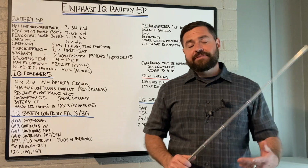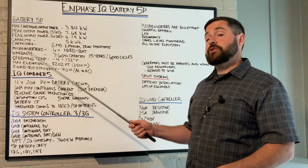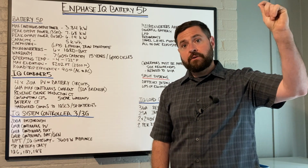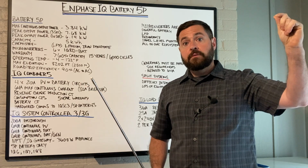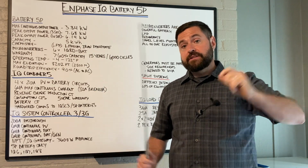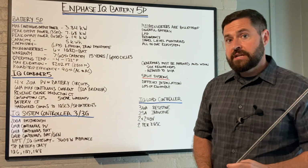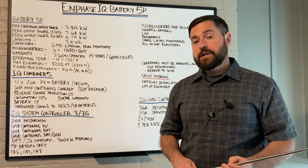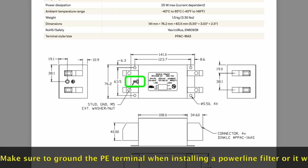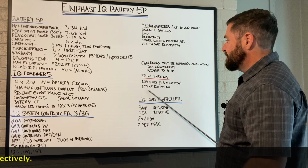Next, you've got to install this Enphase power line filter. Now that is because, again, the solar panels communicate with the IQ gateways or the IQ combiner through power line communications, that high frequency signal from the microinverters down to the IQ gateway. But when you have multiple IQ gateways on site and you have solar panels that are supposed to be reporting to different gateways, those communications can get scrambled and find their way over to the other systems, and that can wreak havoc on your system. So what you have to do is install this Enphase power line filter, and that basically blocks power line communications from going from one system to the next. And man, lots of equipment here.